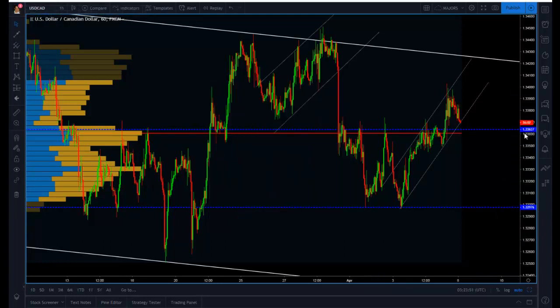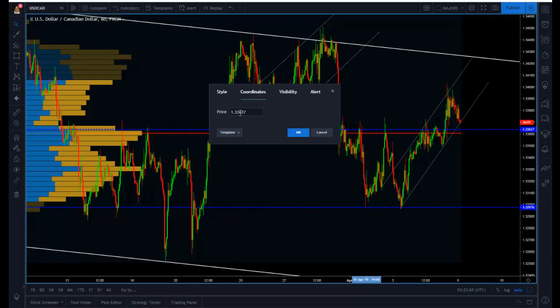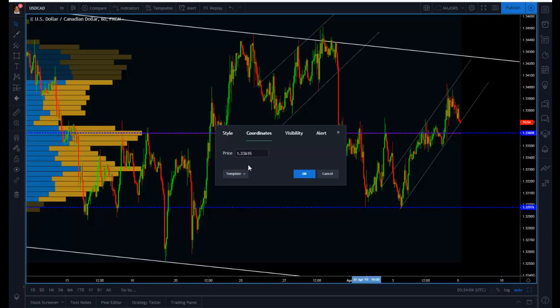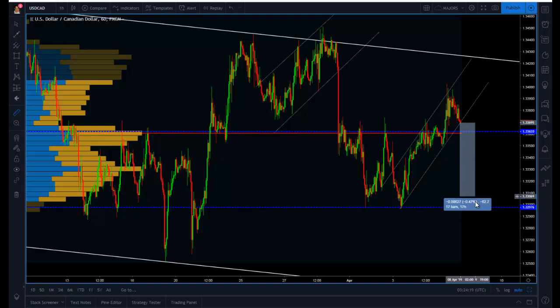But the thing is that the 133.60 level is the level that I'm looking at on the US dollar, Canadian dollar. The reason is that the 133.62 level, all right? The 133.62 level is the level that I'm looking at. And as you can see, this looks like another bear flag that could be yielding on the break to the low 70 pips, all right?